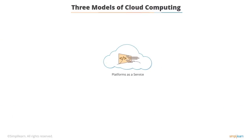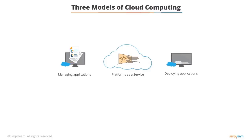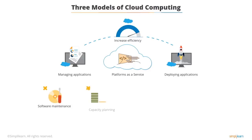Platform as a Service is responsible for allowing organizations to focus on managing and deploying applications instead of concentrating on managing the core infrastructure composed of operating systems and hardware. This increases the overall efficiency by eliminating the need to bother about software maintenance, capacity planning, resource procurement, and tasks of running an application.